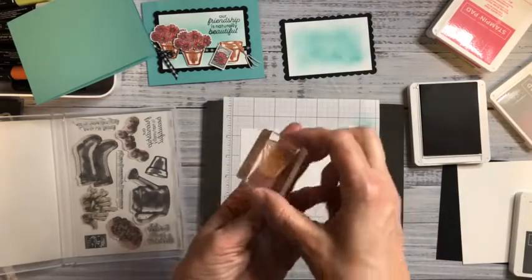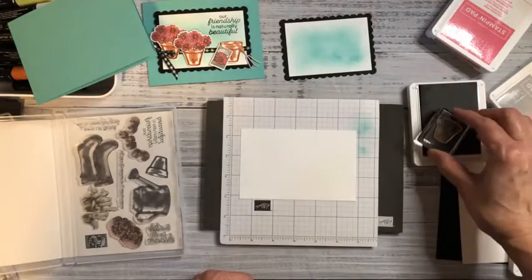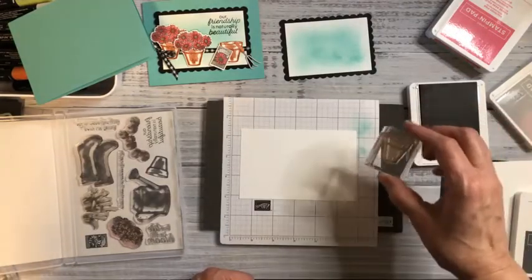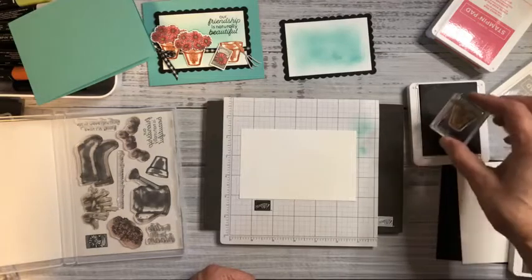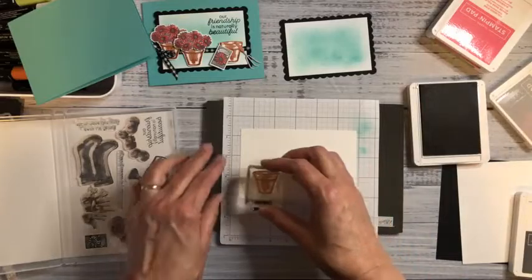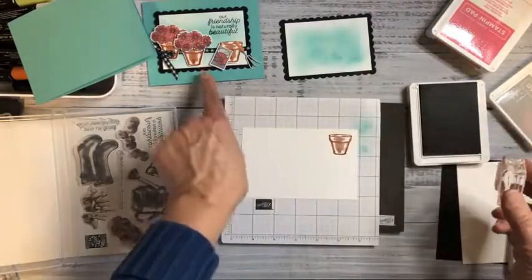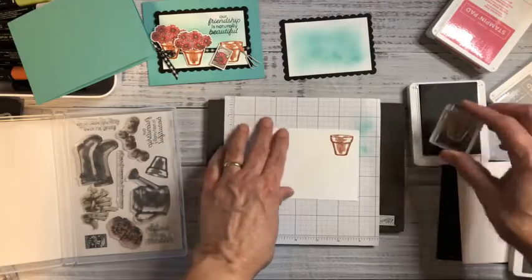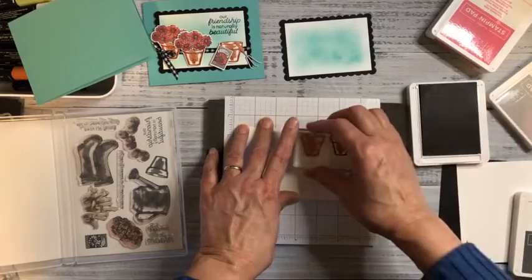All right, so here's our pot, and for this, I've decided to use Cajun Craze. On other cards, I have used Calypso Coral. That worked well. You could do any color you want for a pot, but in this case, for this card, I needed 3 pots. So I stamped it 3 times like that.